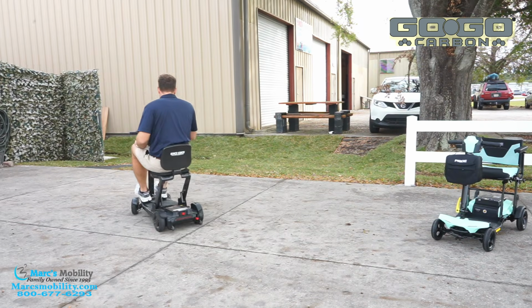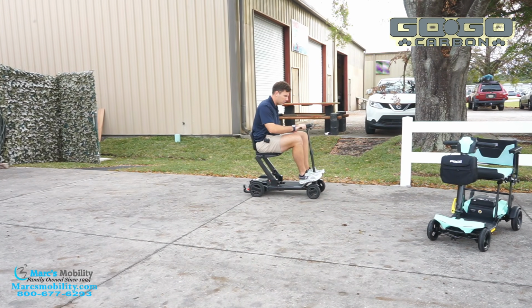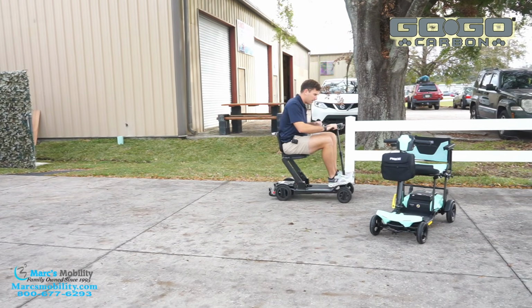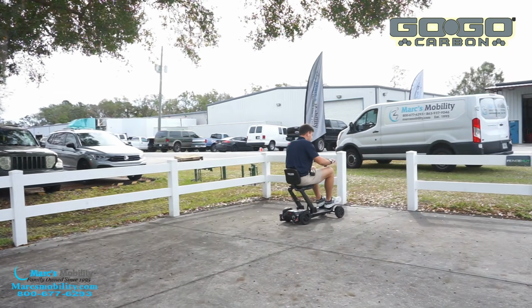I'm going to drive this one and I want to drive the other one. I'm going to try to look at and see overall maybe acceleration on the units as well. And I'm going to go over here in the grass too and just kind of give you a comparison of how one drives compared to the other.